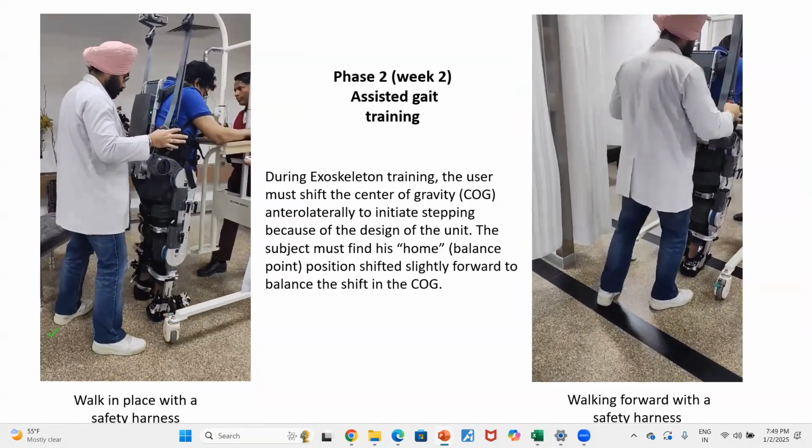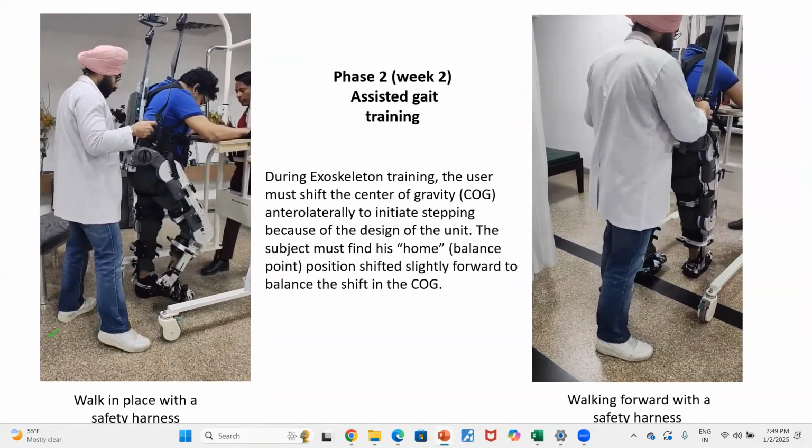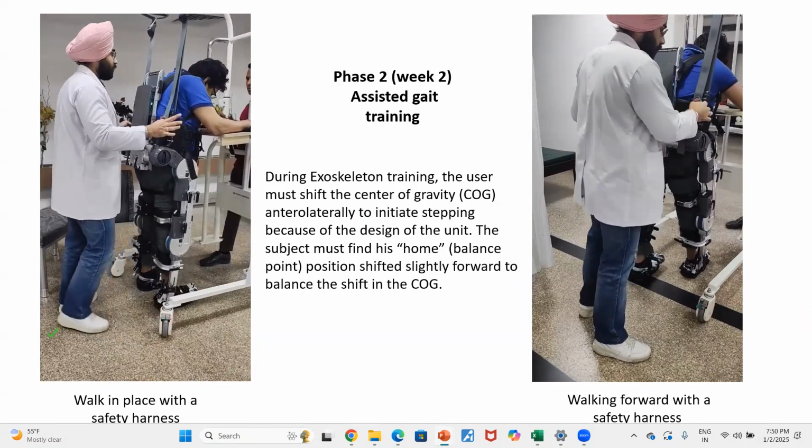In that phase, the most important factor to be considered during exoskeletal training is that the user must shift the center of gravity, that is COG, anterolaterally, so that the patient or the therapist can initiate stepping. The subject has to find his home balance, which is a position that is shifted slightly forward to balance the shift in the center of gravity.